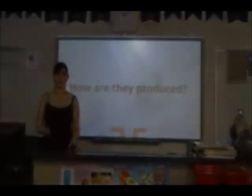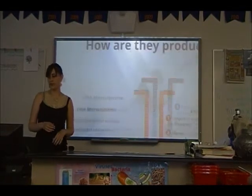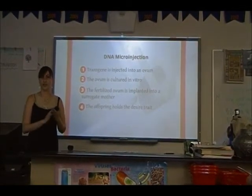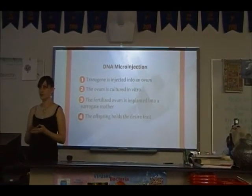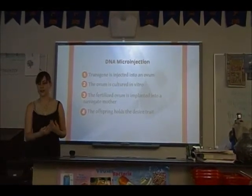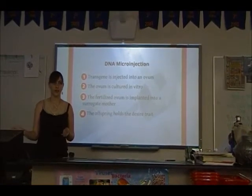How is a transgenic animal produced? There are mainly two methods that are used for this. The first main method is DNA microinjection. So first you take a transgene, and the transgene is just the gene that holds the trait you want to give the animal, like the glow gene from the jellyfish for the glow-in-the-dark mice. And then you take this transgene and inject it into an unfertilized ovum.